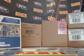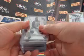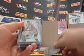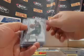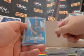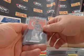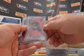Now, a recap. Number to 75. Celtics, Jared Sullinger. Pelicans, Omar Asik. Knicks, Walt Frazier. Thunder, Sean Kemp. Wizards, Marcin Gortat. Blue Prisms to 49. Hornets, Michael Kidd-Gilchrist. Warriors, Klay Thompson. Global Icons, Bucks, Ersan Ilyasova, Prism. Red Prism die cuts to 25.